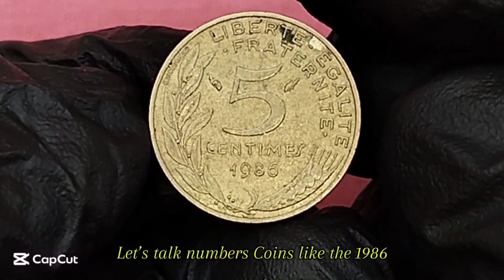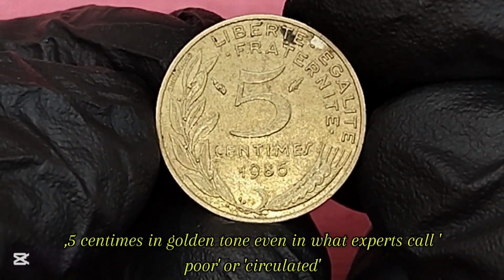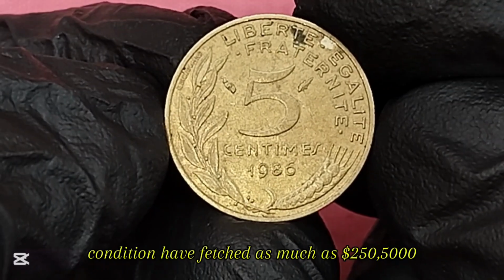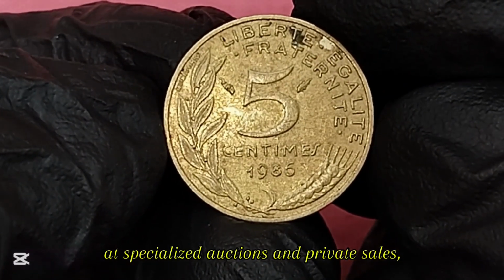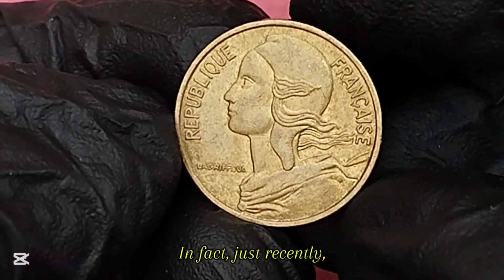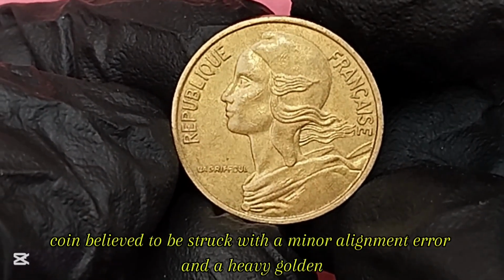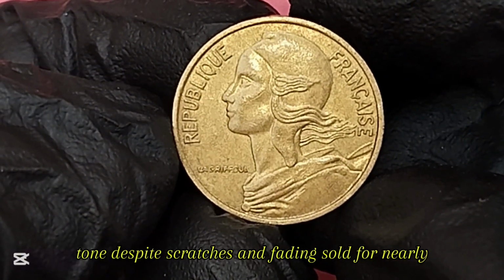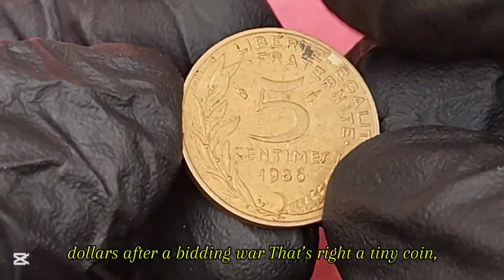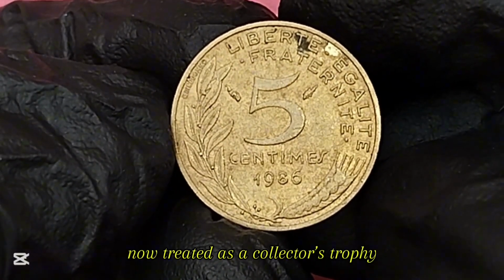Let's talk numbers. Coins like the 1986 5 centimes in golden tone, even in what experts call poor or circulated condition, have fetched as much as $2,505,000 at specialized auctions and private sales, depending on features like color variation, misstrikes, or provenance. In fact, just recently, a 5 centimes coin believed to be struck with a minor alignment error and a heavy golden tone, despite scratches and fading, sold for nearly $4,003,000 after a bidding war. That's right, a tiny coin, nearly worthless decades ago, now treated as a collector's trophy.